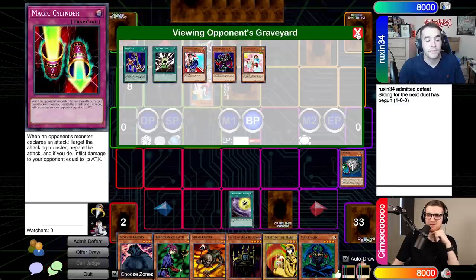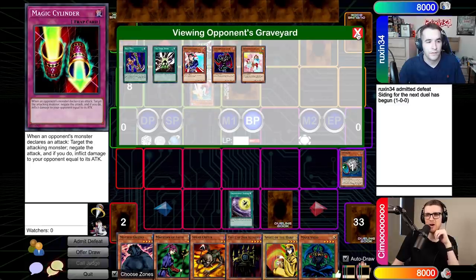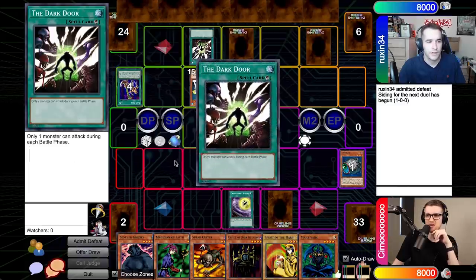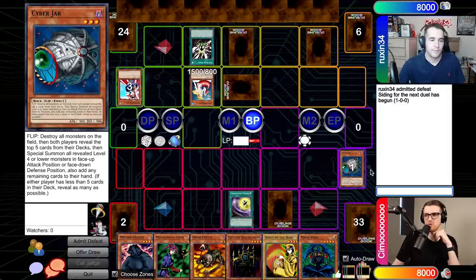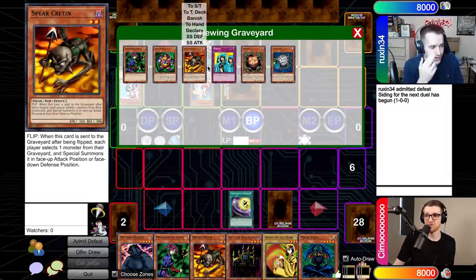Why not? Okay. I was going to say, yeah, you get a Bait Doll, a Dark Door, and a Magic Cylinder in your hand. All of those, they're pretty decent. Cure Mermaid gives you 800 life points during your standby phase. That's right. Okay. My turn for Cyber Jar. Let's see. Okay. That's Spear Cretan. Actually. Holy crap.